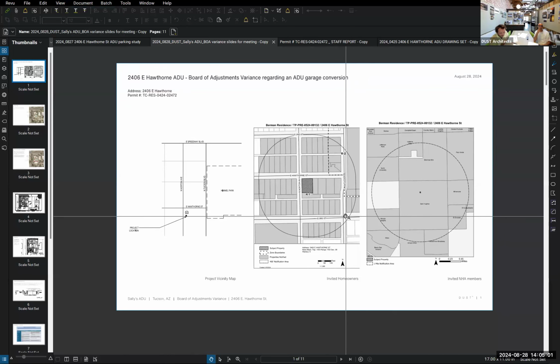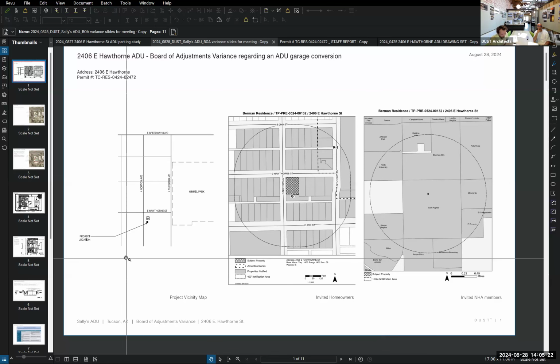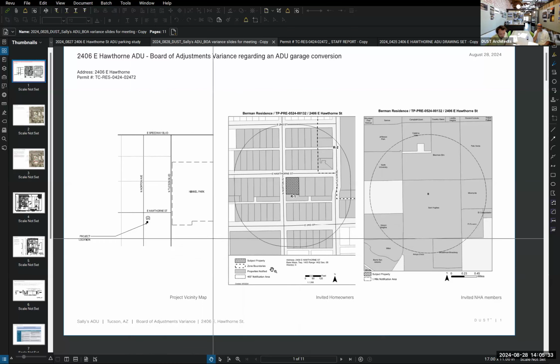All right, so this request is for 2 variances at 2406 East Hawthorne Street, where we are proposing an ADU conversion of an existing garage. The first variance, as mentioned, is to reduce the south setback to 0 feet, 0 inches. And the second variance is to raise the maximum allowable height to 14 feet. So our project location here is at the intersection of Norton Avenue and Hawthorne Street, right across Tucson Boulevard from Himmel Park in the Sam Hughes neighborhood.